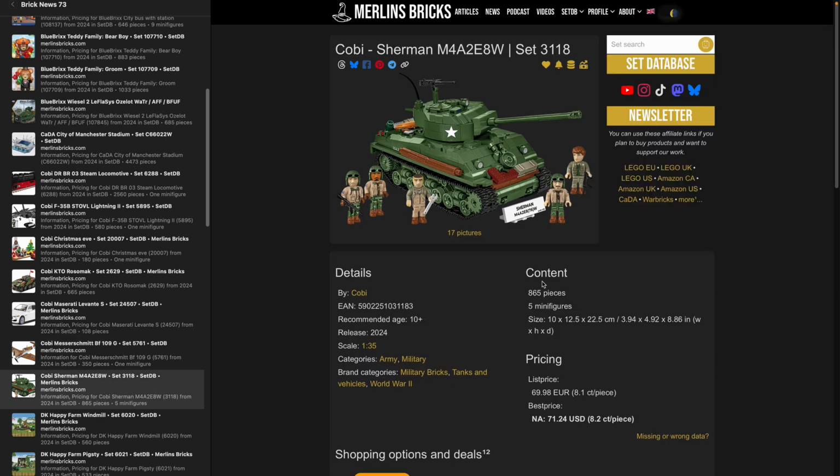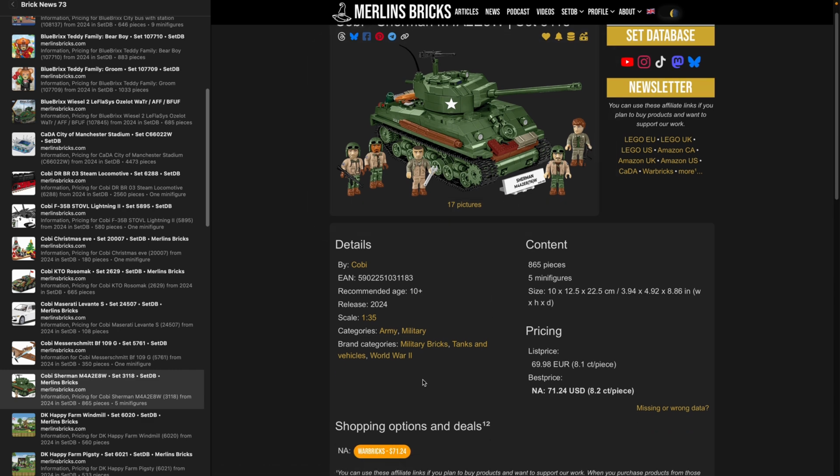And then we have an enormous Sherman, the M4A2E8W, what a mouthful, Sherman battle tank from Second World War, 3118. And this one actually has 5 minifigures, which is huge. And we also have already a listing in the US. We actually don't have a listing for this one in Europe for whatever reason.